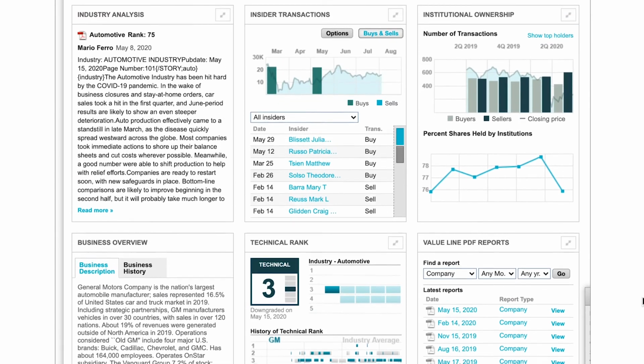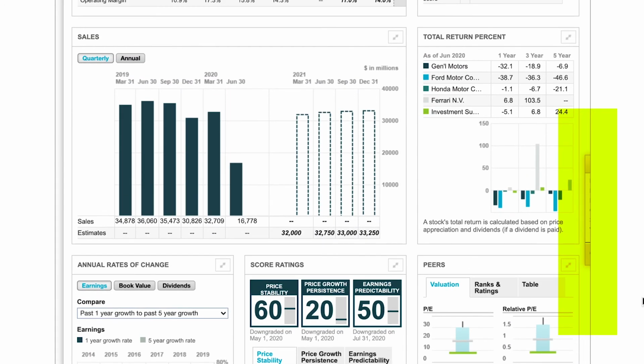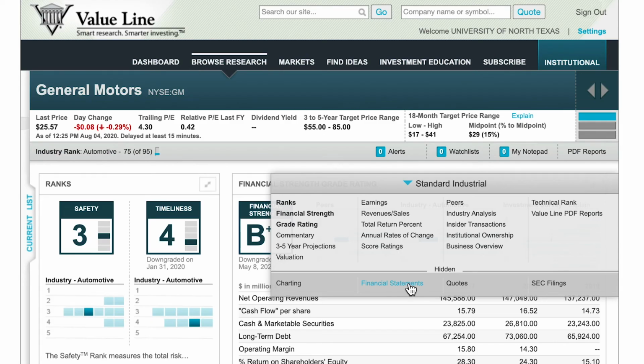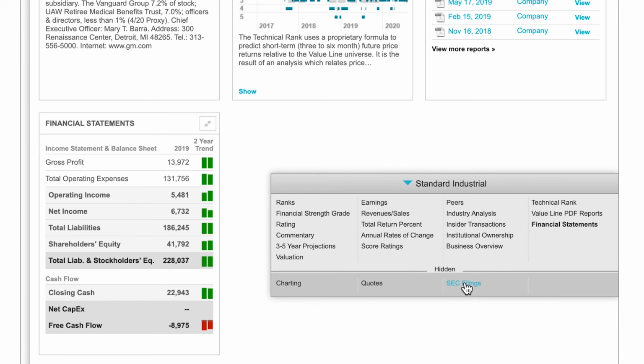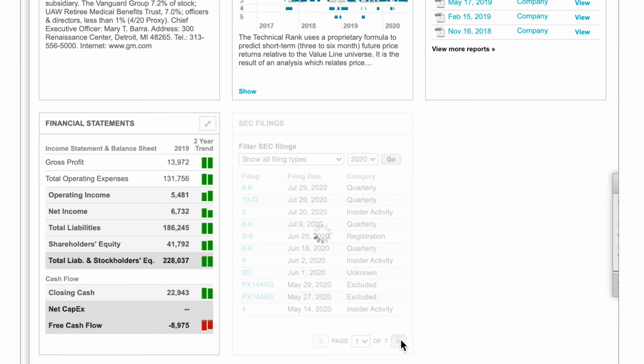The financials are hidden, so you first need to expand the menu that you'll see by scrolling up and down the right-hand side of the record. Once expanded, you can select Financial Statements or SEC Filings, and the results will show up in a separate box that you can expand further.